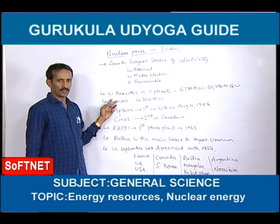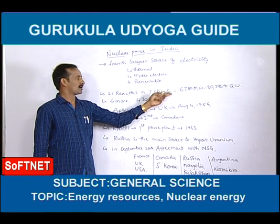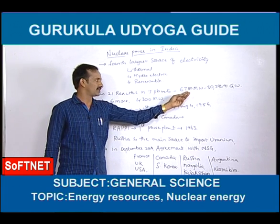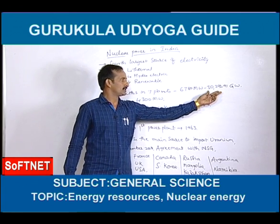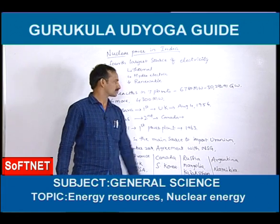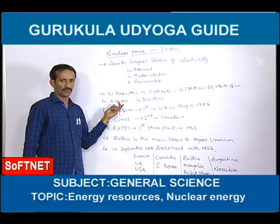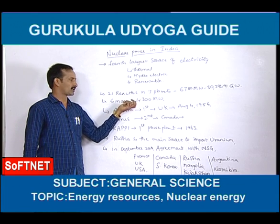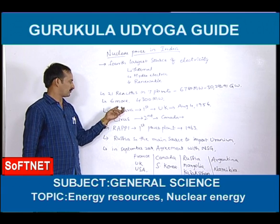That means we have the fourth largest priority given to nuclear power in India. In India, 21 reactors were installed in 7 plants, having an installed capacity of 6,780 megawatts. Cumulative energy total is 30,292.91 gigawatts. And in addition to these 21 reactors, we have 6 more reactors to be constructed with a capacity of 4,300 megawatts in future.